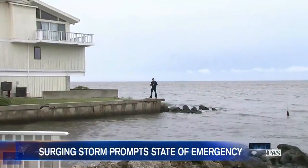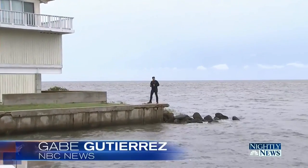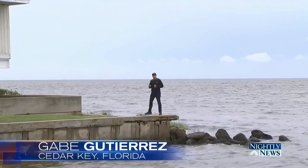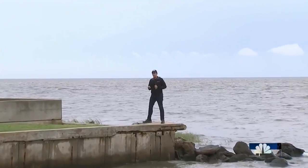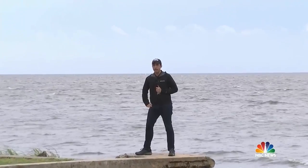Storm surge expected to be a major problem up Florida's Gulf Coast, and right now there are mandatory evacuations underway in parts of Franklin County. That's in the Florida Panhandle. Several coastal communities already starting to flood even before the storm makes landfall. Savannah? All right, Gabe Gutierrez, thank you.